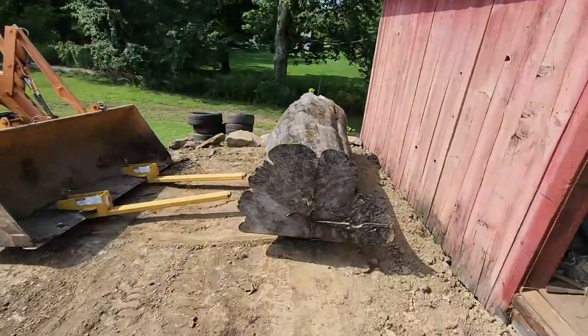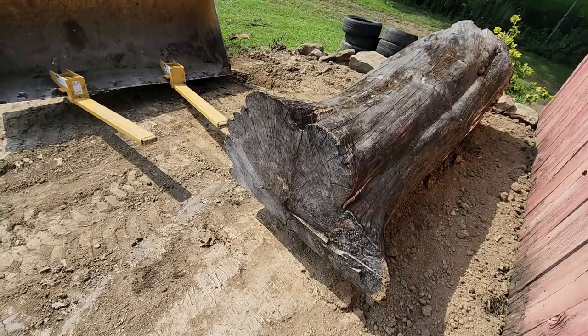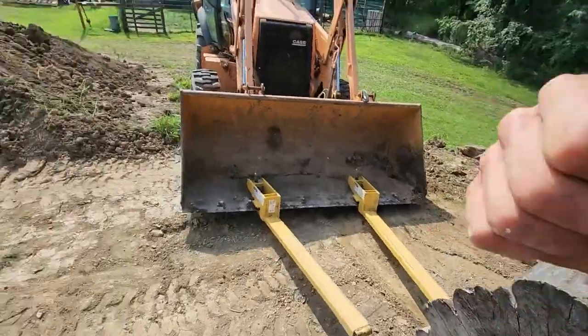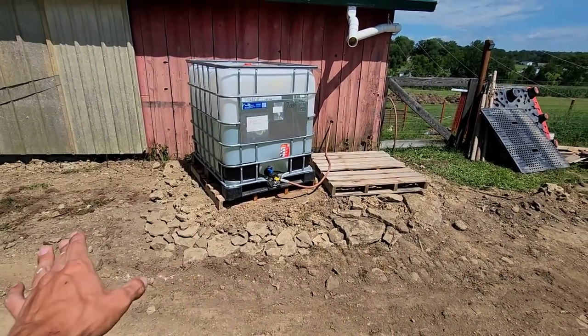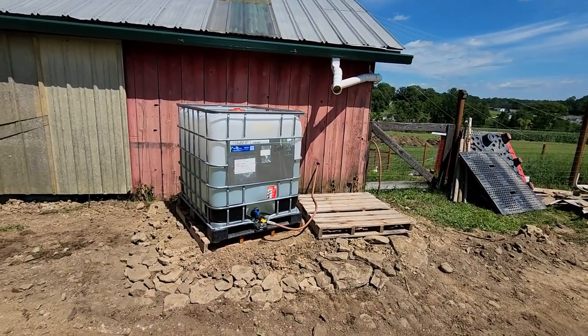All right. This corner up a little bit. All right, good. And then we took some of the stone that I brought down from my brother, some of the smaller stuff to pack in as a good solid base here to set the two tanks on. Because once we have these tanks filled up, it's well over 4,000 pounds.